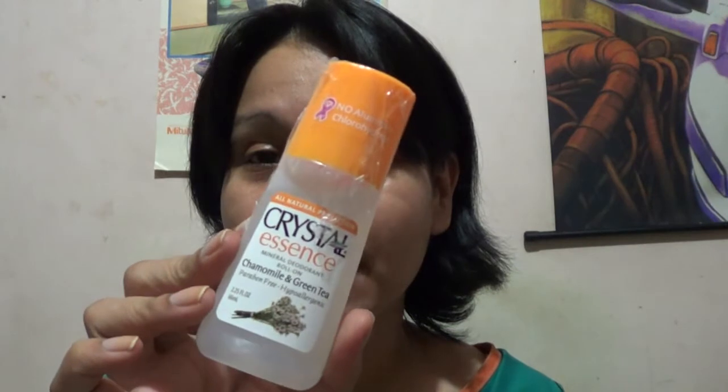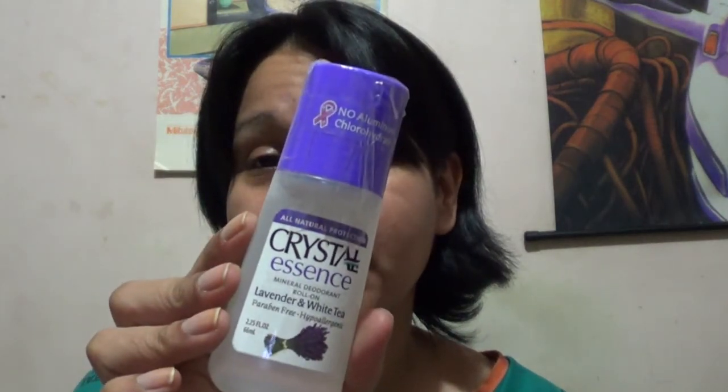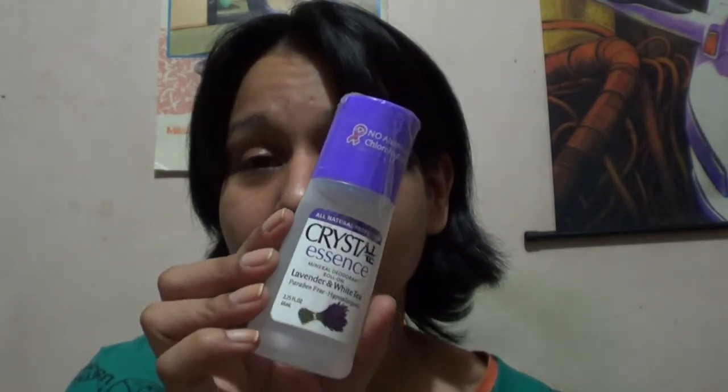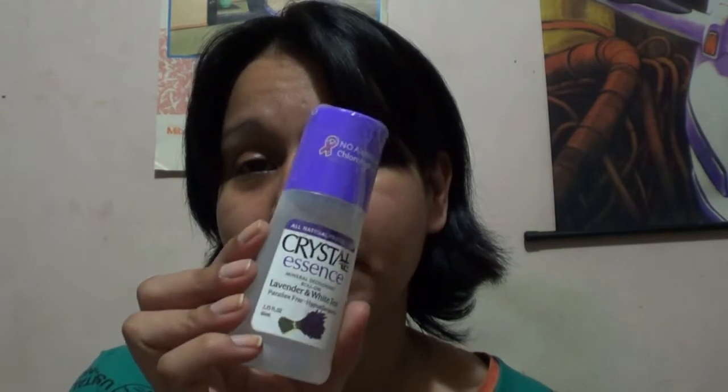Also from Vitacost, I got this Crystal Essence deodorant. This is a chamomile and green tea with no aluminum and no paraben. And I got the lavender and white tea in the roll-on version. These two are roll-on. I got this already in a spray version, but I wanted to try the roll-on version.